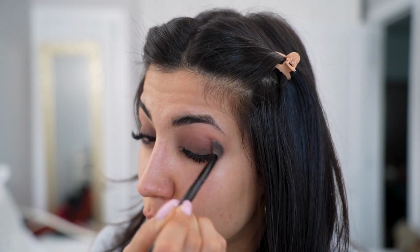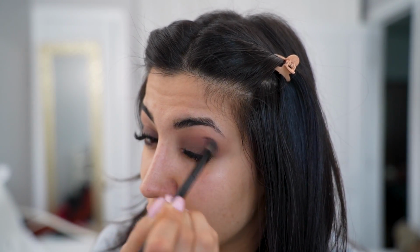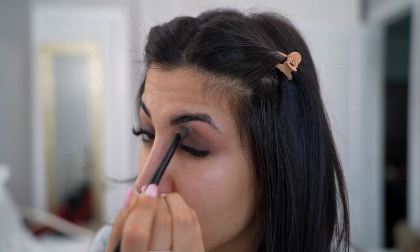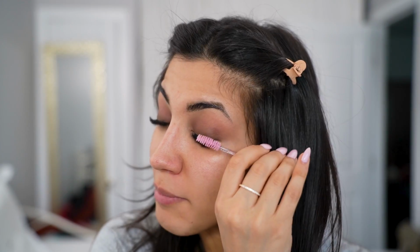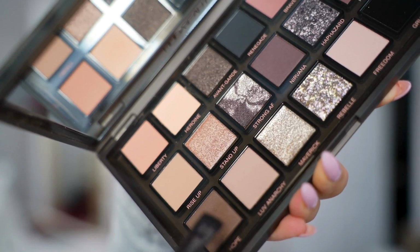And I'm going back in with the same color I used on my crease, Brave, and just blending that together again. Sorry guys, I just had to add a light because it was getting too dark in here. But this is looking so good so far. I already have lash extensions on. If you don't, I would say put on a pair of strip lashes just to intensify the look a little bit more. So I'm going in with shade Hope.